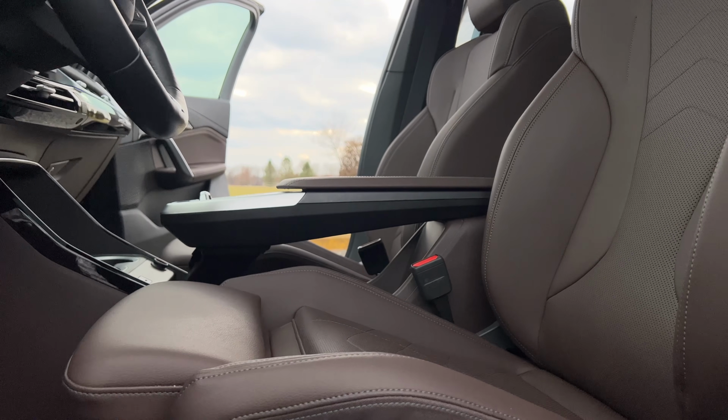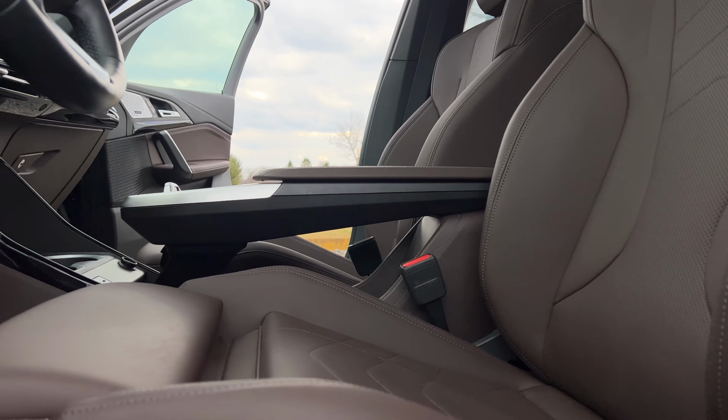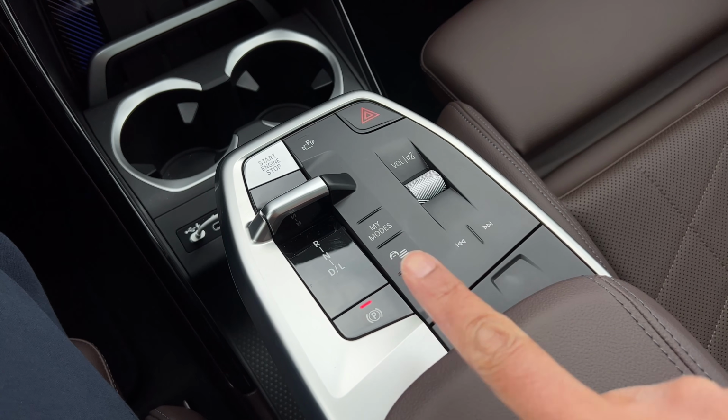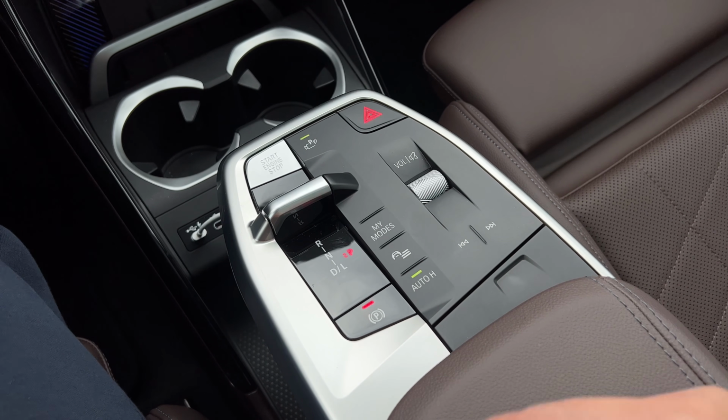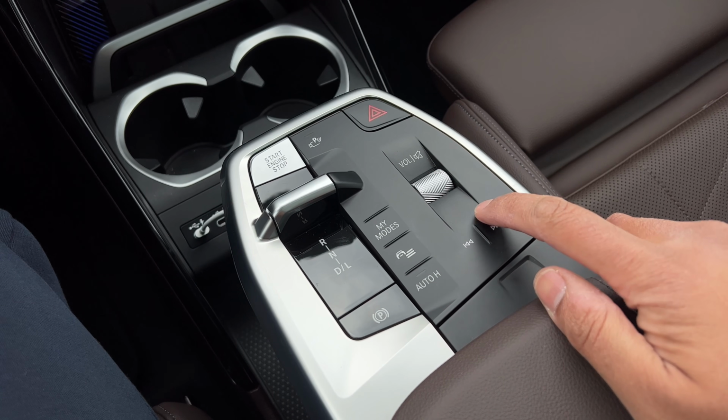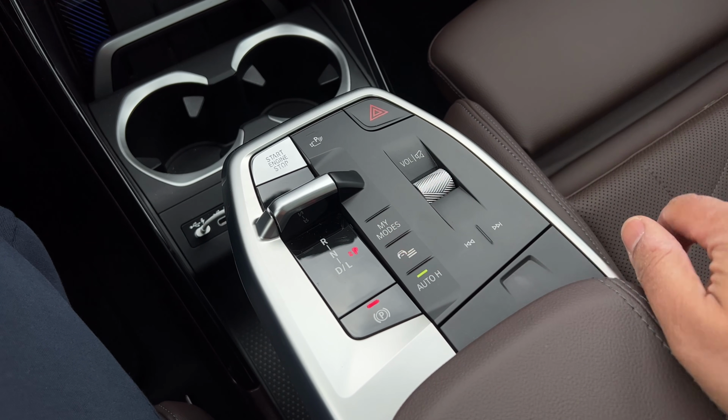Now in the middle, you have this floating center console, which again gives you some more room. You do have some extra storage right underneath it. But on top though, you have your gear selector, you have your start and stop button, a volume dial, and some other buttons. What you don't have, like I showed you in the beginning of this video, is an iDrive controller. That's right, this is the first BMW in a very long time that doesn't have an iDrive controller, so that means you have to touch the screen for everything.